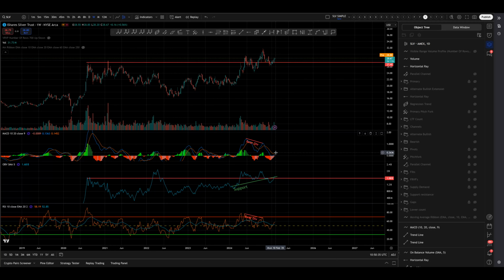MACD, the average is crossing through the signal line. Bearish momentum appears to have died off. No green histogram bars yet to report like we've seen in gold, but it should be on its way. Hopefully this is the breakout we've been waiting for and we can finally get going.